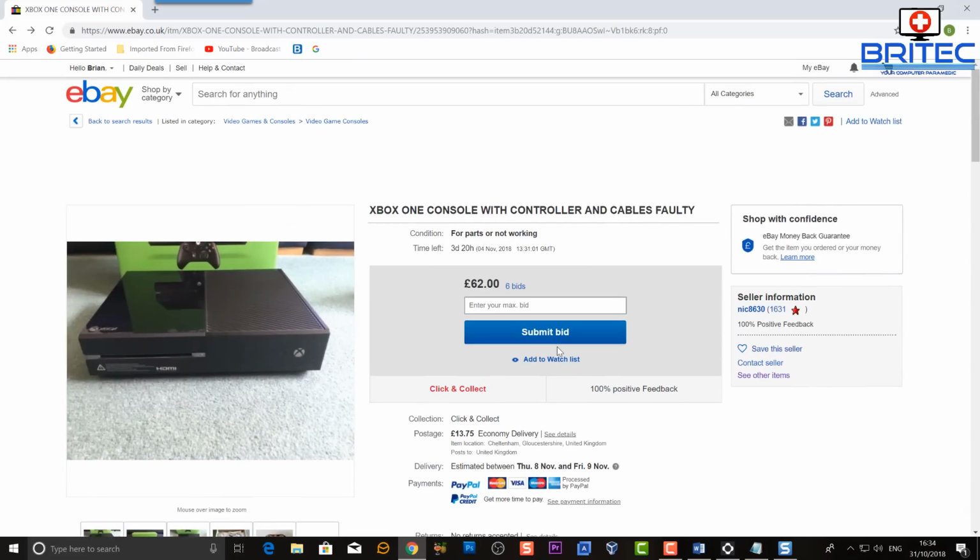I just don't want to end up buying something that's really bad and end up having my pants pulled down, and having to take a hit on the amount of money that I've spent for something that should have been sort of worthy of fixing, but it's not. So do your research before you buy any item on eBay. Make sure you read all the description.